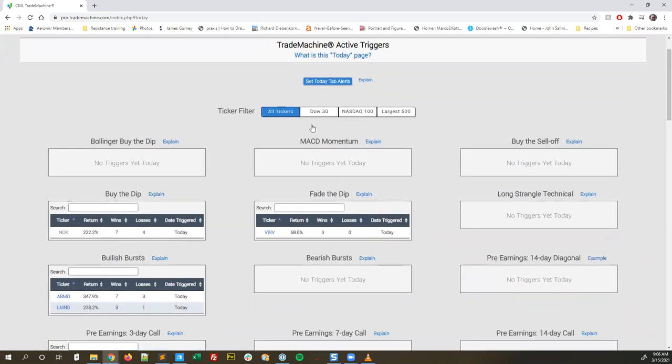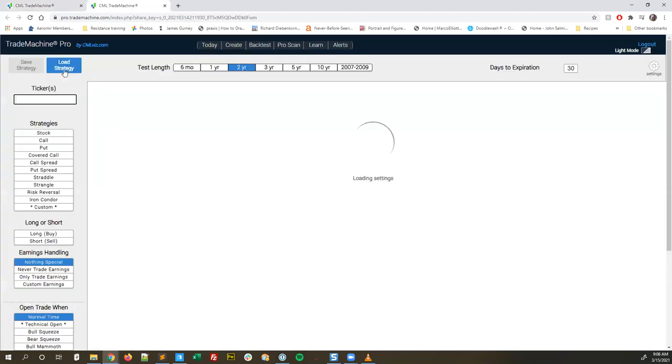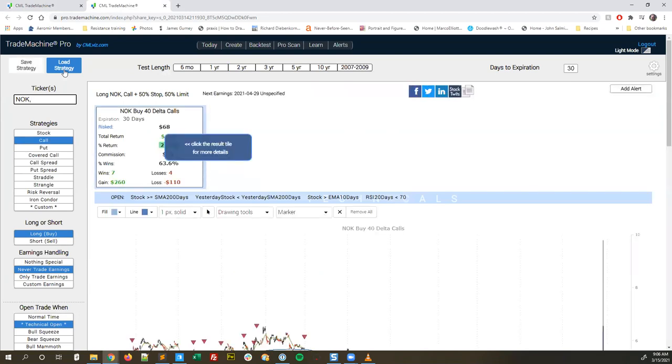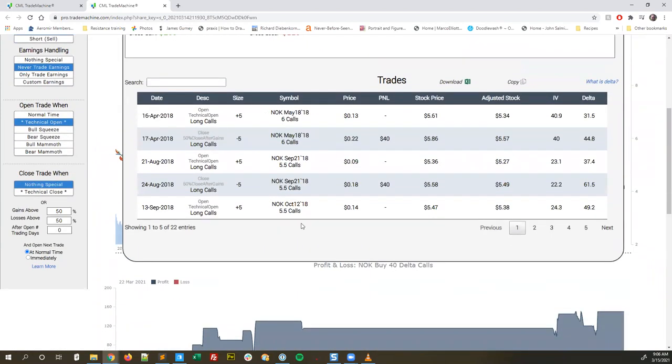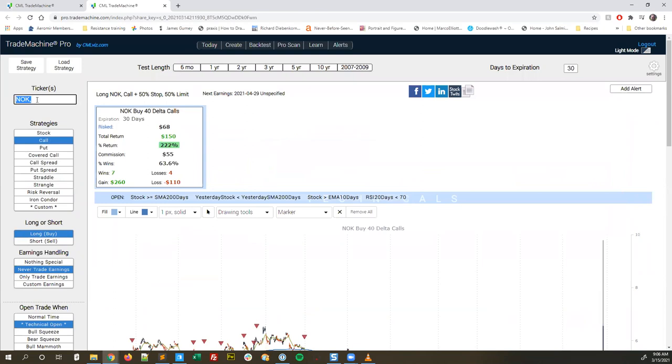But anyway, if there's a strategy on here, let's just pick one, like this buy the dip on, I think it's Nokia. So this is their backtest tab. And like it says here, if you click this little box, it will expand and show all the details of this test, including what the stock price has done in that period, how many wins, losses, average win, average loss, all that good stuff. And then all the trades, and you can even download them if you want to look at them in detail. And then if you notice, there's a comma after this.